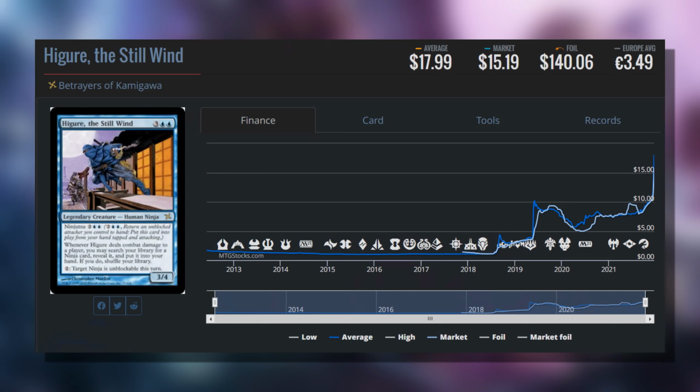So let's take a look at one card here, Higure, the Still Wind. A lot of these older ninjutsu creatures could use a reprint too, and we're starting to see that. With the lack of reprinting and just how specific these cards are, the potential for them to double in price or at least increase by 50% in price, it's pretty strong.